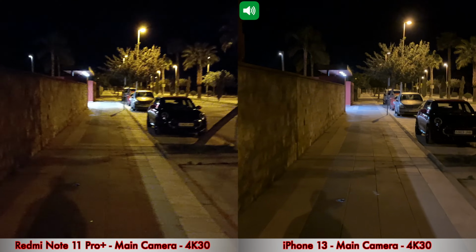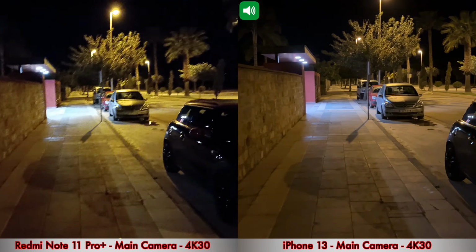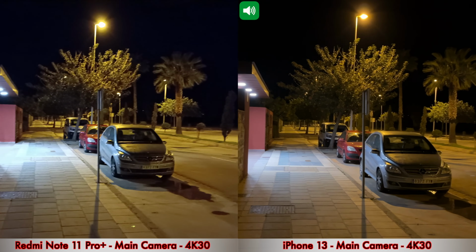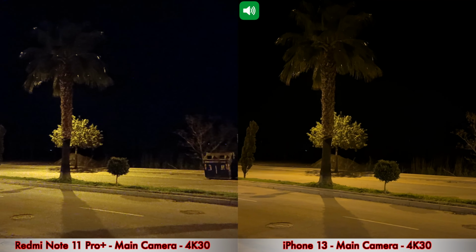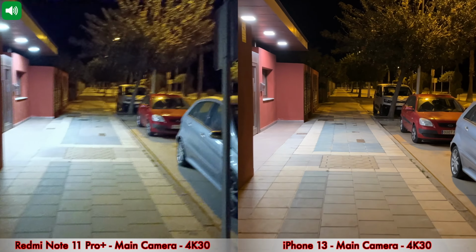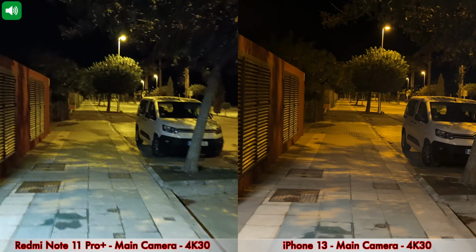Alright, we have a quick video test in low light between the iPhone 13 and of course the Xiaomi Redmi Note 11 Pro Plus. For this recording I'm using the main cameras on the back of the two devices and recording in 4K at 30 frames per second. We're gonna stop here. I'm gonna pan right slowly. I'm trying to keep the phones as steady as possible, of course. And I guess we'll walk this way for a bit. So yeah, this is how recording done in low light between these two devices would look like if you're recording in 4K at 30 frames per second and using the main cameras on their backs.